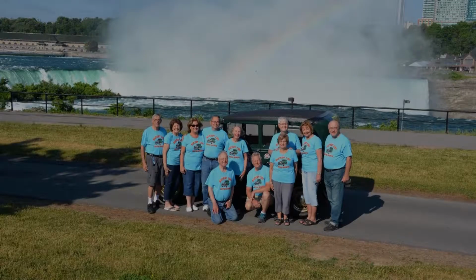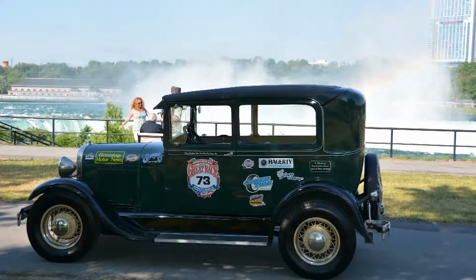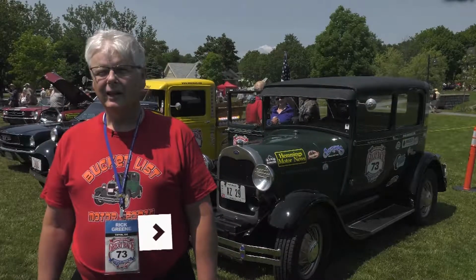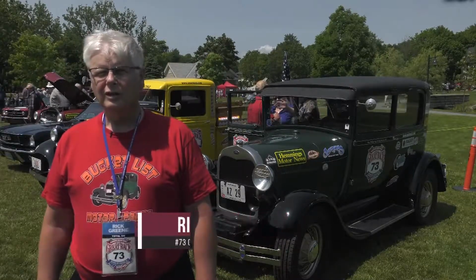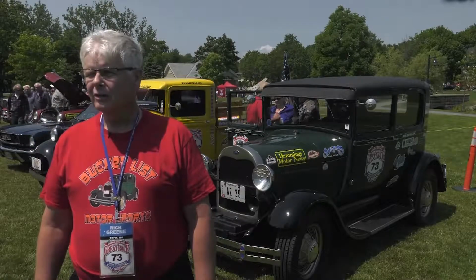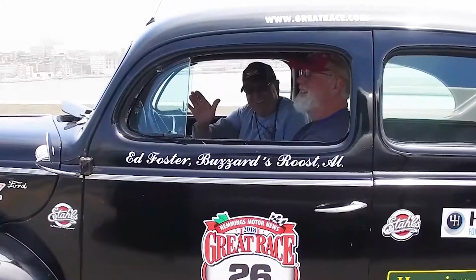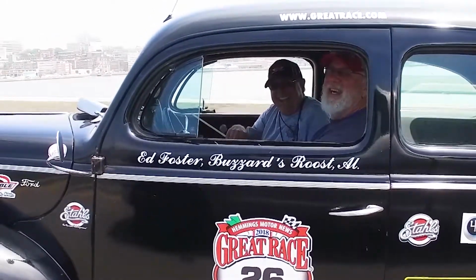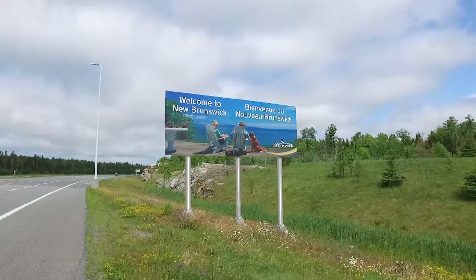The team in the 1929 Model A, who call themselves the Bucket Listers, started the Great Race adventure with an opportunity to have their car photographed on Goat Island at Niagara Falls. We had a really good route today. It was nice and clear, good driving, nice roads. A little tough time getting through the border, but we're glad to be here. The race crossed into Canada, and the participants enjoyed some beautiful scenery through New Brunswick and on into Nova Scotia.